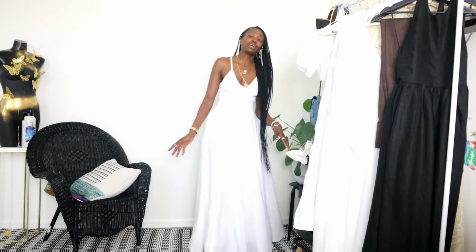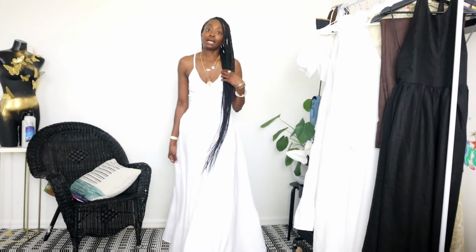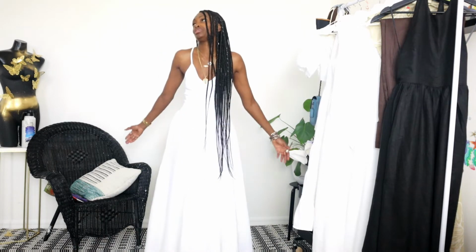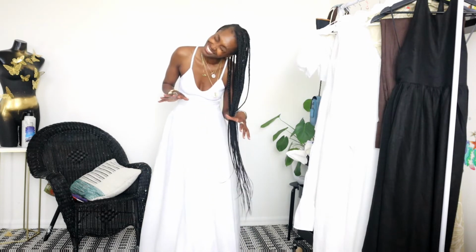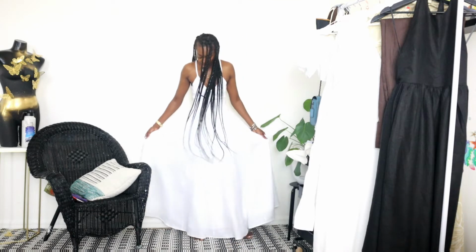So next we have the Isle white linen long skirt. Yeah, the Isle white linen long skirt, and this is also in a size 4. And when I say Isle, this is from their Isle collection. The Isle collection, that's their bridal collection, actually. Beautiful, beautiful, look at this skirt.